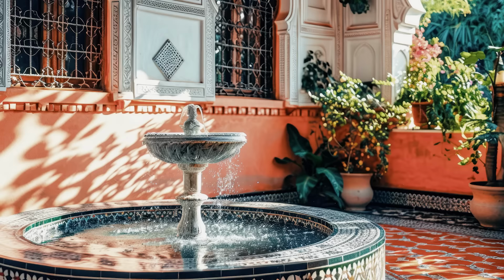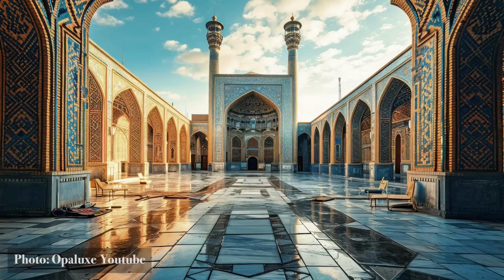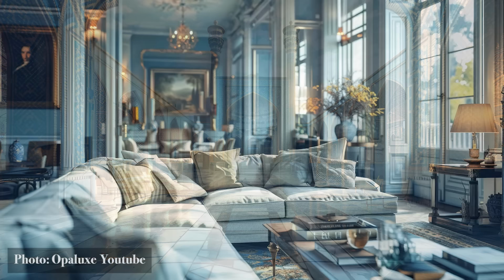The power of design to transcend time and place. As we close this chapter in your design journey, remember that the elegance and beauty of Persian interior design are timeless. It's about more than just aesthetics. It's about embracing a rich cultural heritage and infusing it into the very fabric of your daily life. Each pattern, texture, and color carries with it a story, a piece of history that now adorns your home.